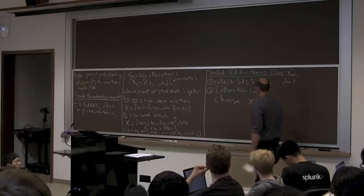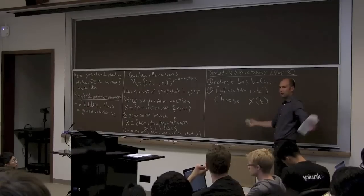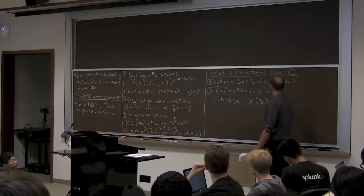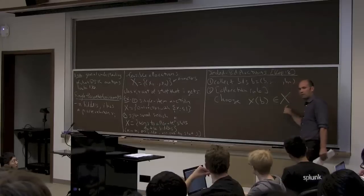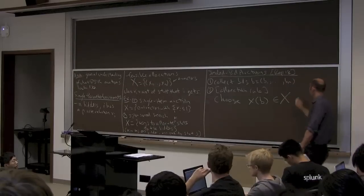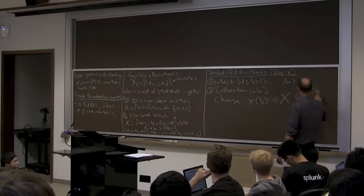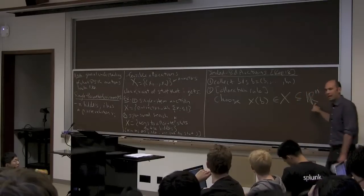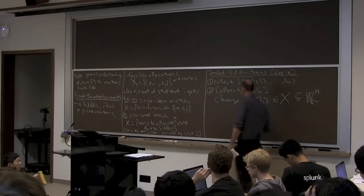So the allocation rule takes as input the entire vector of bids. It spits out who gets what, and that should be, of course, feasible. Remember, X is all of the possibilities. And these are n vectors of real numbers. Let me just write it this way, they're part of real n space. In all of our applications, they'll be non-negative additionally.